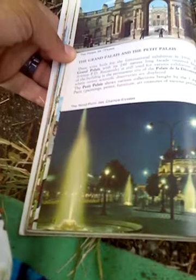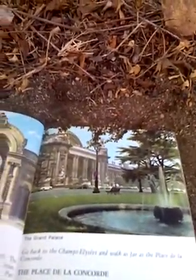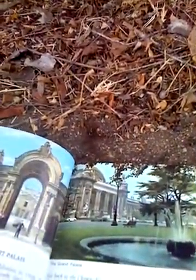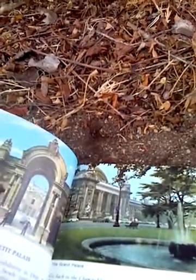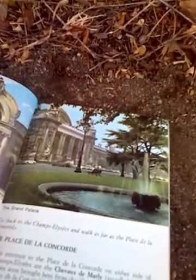It says go back to the Champs-Élysées and walk as far as the Place de la Concorde. At the entrance to the Place de la Concorde, on either side of the Champs-Élysées, are the chevaux de Marly, so called because the horses were brought here from the Chateau de Marly in 1795. I like the fountain.